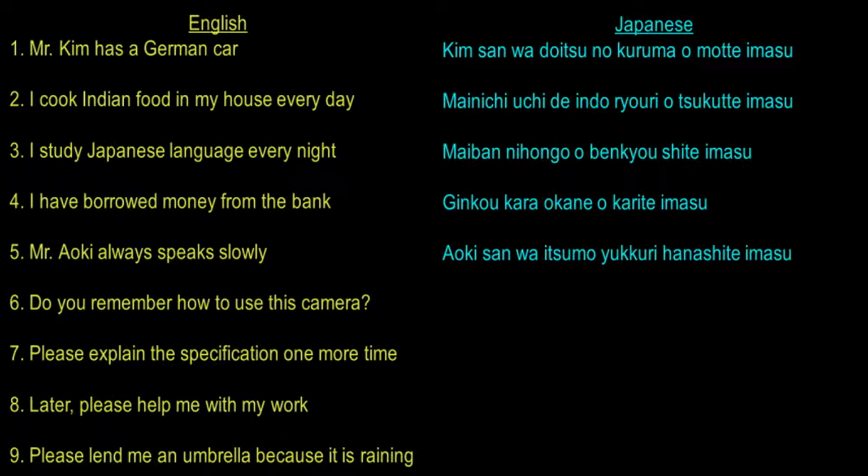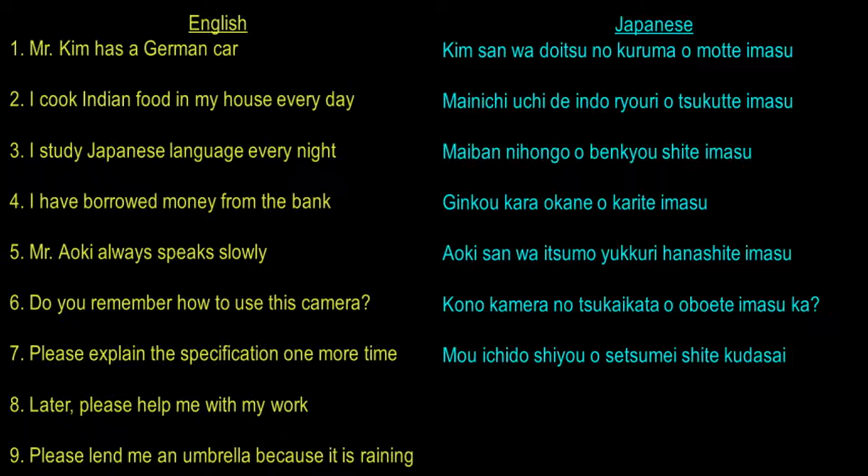Let us go to the sixth sentence. Camera is kamera, tsukaimasu is use, and tsukai kata is how to use. You have also learned the verb oboemasu, which means to remember. Since it is a question, it will end with ka with a rising intonation. So the translation will be Kono kamera no tsukai kata o oboete imasu ka? Let us go to the seventh sentence. One more time is mo ichido, specification is shiyou, and explain is setsumei shimasu. Since it is a request, we will use the te kudasai pattern which you learned in the previous lesson. So the translation will be Mo ichido shiyou o setsumei shite kudasai.